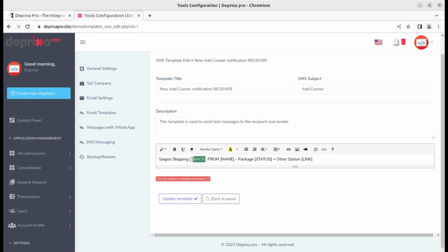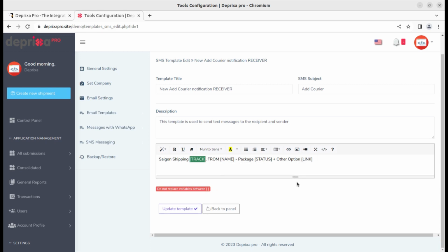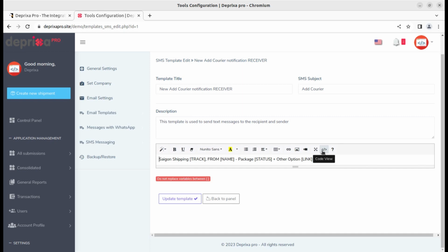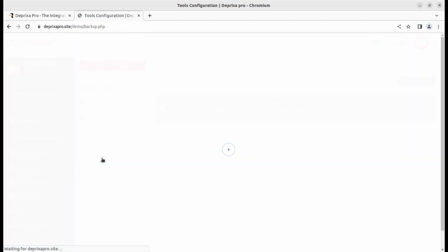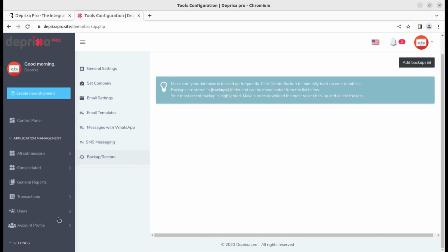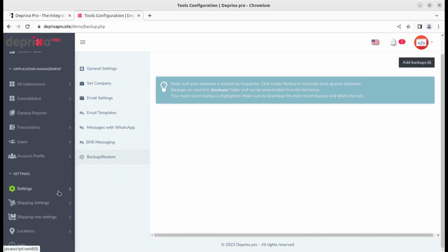Of course, these are some shortcodes you can use in the system, and it will pull the information from the system itself. And you can check all these things, the code view format and all will be available for you. Okay, back to panel, and the backup and restore is another very useful thing, since if you are using a system, you have to take regular backups. So these are the basic and general setting, general configuration screens that we can do for the very first time for using the system, onboarding the system.